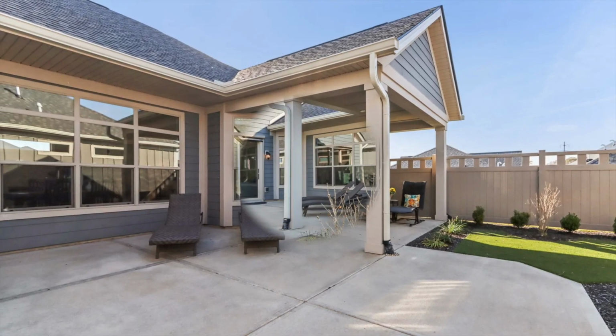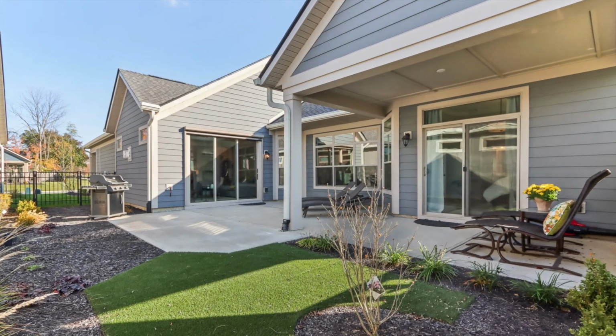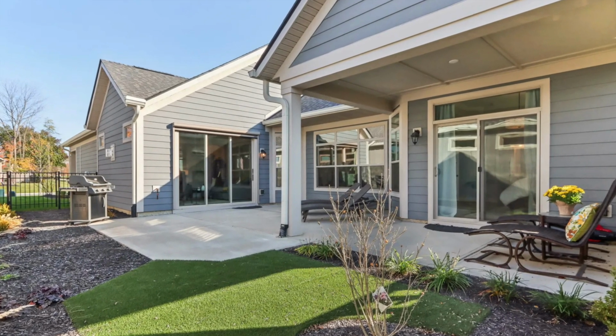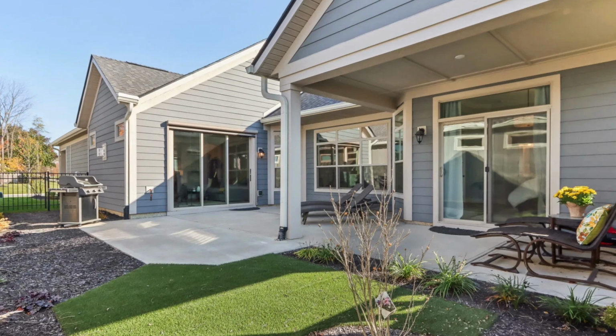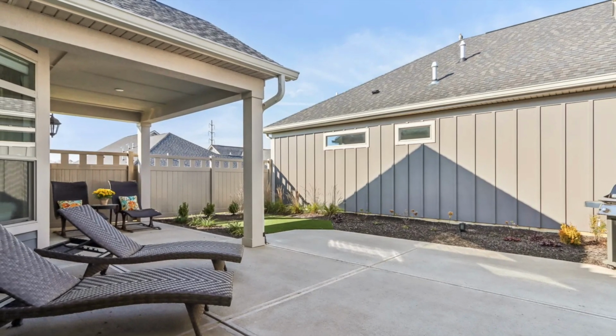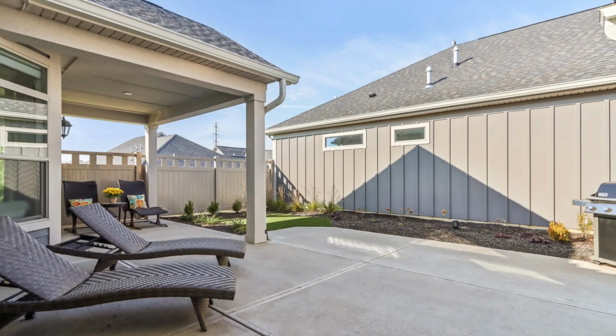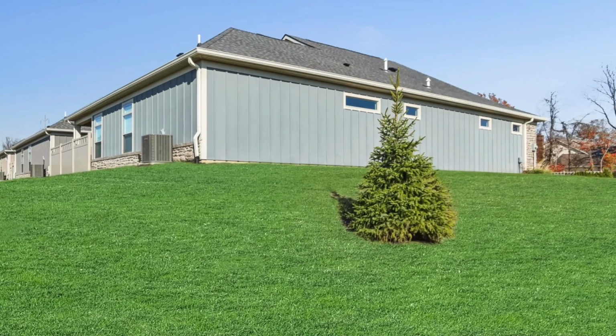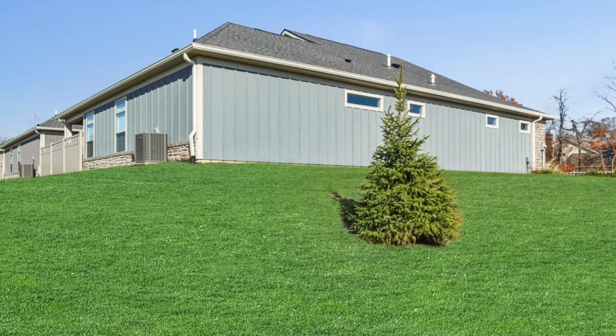Like, this is a place where you can really relax and rejuvenate. Absolutely. Escape the stresses of the world. And it's not just the primary bedroom, right? What about the other bedrooms? The secondary bedrooms? They don't skimp there either. They're still talking about generously sized rooms with lots of natural light. And they even suggest using them as a hobby room or a home office.